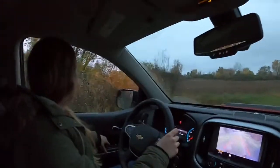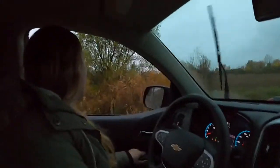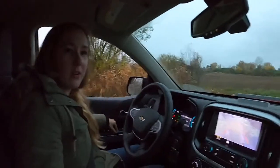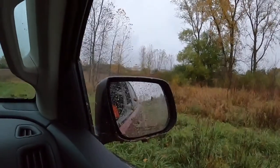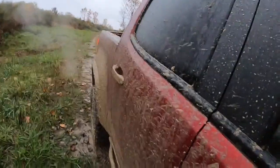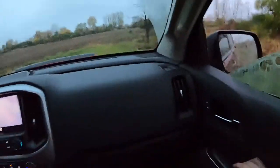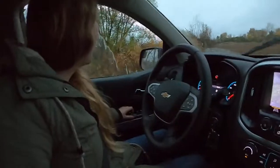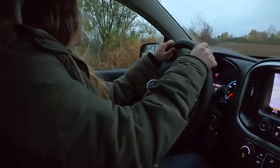Hold on, I'm going to use my mirrors instead of that because that's all covered in water. Not that the mirrors are too much better. You might just need to open your door and look backward, old school style. Oh yeah, you're right. It's so bad right there. This thing is absolutely covered. Although I think it's fine. Don't put the window up. Look at that. It's everywhere. You can smell it. Let's see if that made it any better. Look at that. It's like milk. It's like chocolate milk. Alright, well that didn't work.